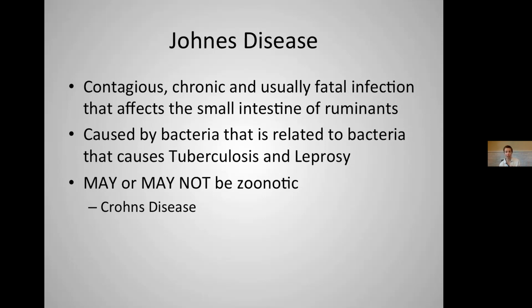It is caused by a bacteria which is related to the same bacteria which causes tuberculosis and also leprosy. Johne's disease in ruminants may or may not be zoonotic, which means it may or may not be contagious to people. This is one of the biggest questions out there, and it is a very controversial topic of research. But I'm sure you guys know that it's popular for people in certain areas to drink raw milk. And this is one of the big reasons why not to drink raw milk, that you could be risking getting Johne's disease, which could actually be linked to Crohn's disease. This has not been definitively proven, but it is a possibility.